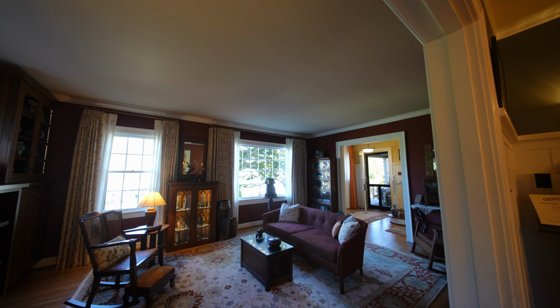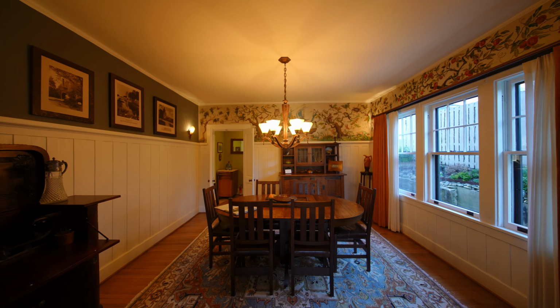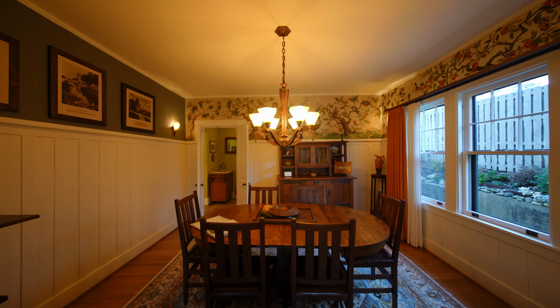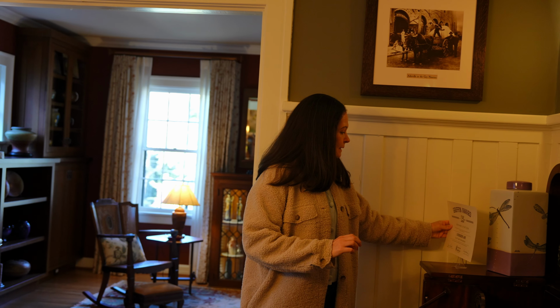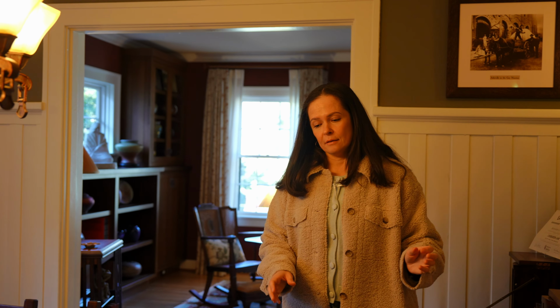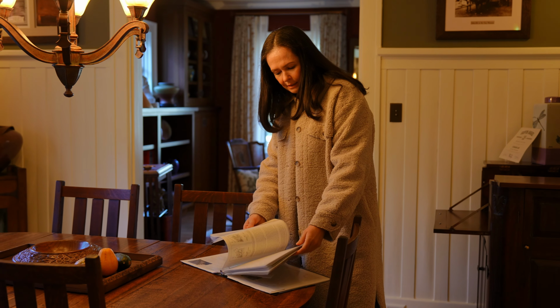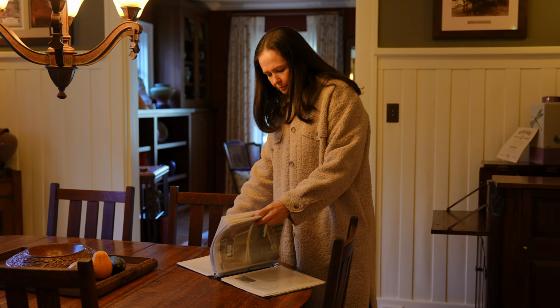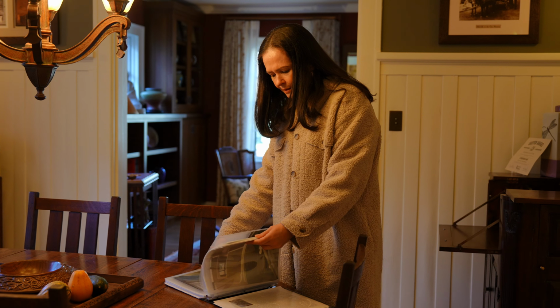And from this living room, sitting room, we get into the dining room. We'll have all these details here, and here's your Griffin Award for the work that was done on this house. There's a whole folder of documented work that was done on this house that is amazing, with dates and articles and pictures of the past.